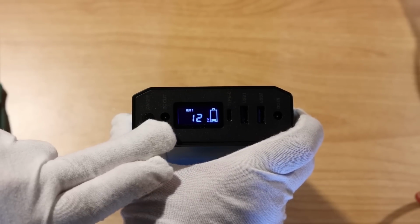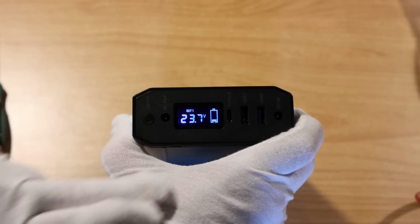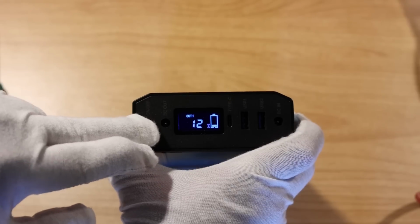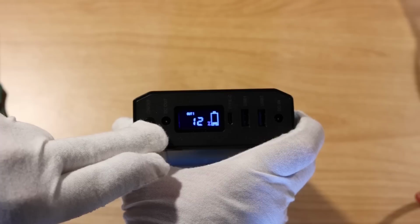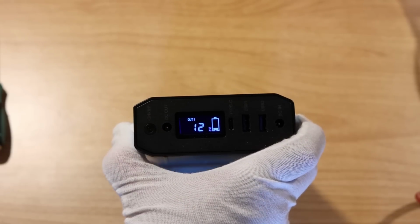Why is this important? Because you could use this to power a laptop directly or a CPAP machine. A lot of CPAP machines are a different voltage, like some of them are 24 volts. So you can set this to 24 volts, plug your CPAP machine in directly, don't even need an inverter, and this will DC power your CPAP machine.